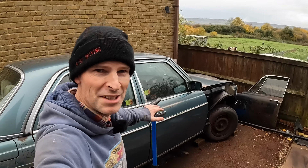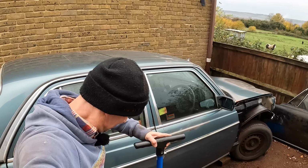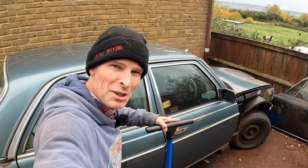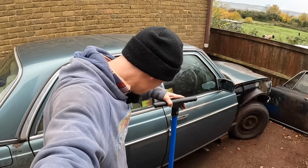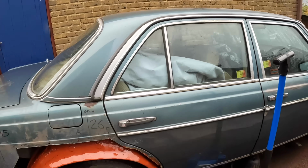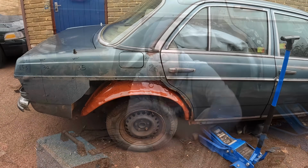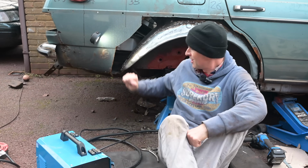Today really does feel like we made some actual progress on this car. Come on, turn. It's a two-handed job, that. Yeah, today does feel like we made some real progress on this thing. And we're getting very, very close to having an actual car we can actually drive. That does look less scary now, doesn't it? So there we go. We've finally got a complete inner wing on this car. Oh, it's still quite warm.